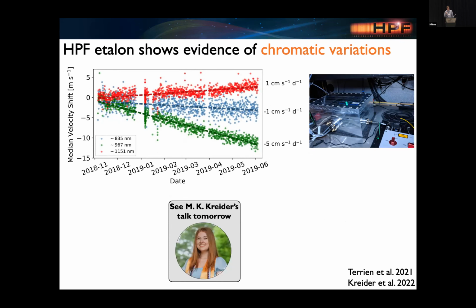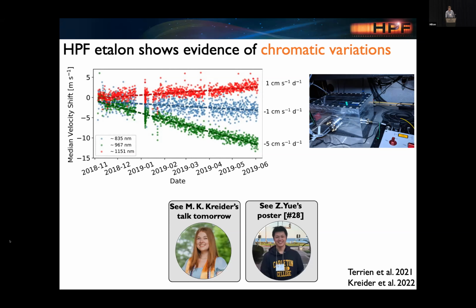And like Suvrath also highlighted, Molly Kreider has a very elegant explanation for these drifts, and definitely attend her talk tomorrow, where she shows that this is pretty much just due to relaxation in the outermost layers of the Etalon. I also want to give a shout out to Sitian Yu's poster, who has been performing detailed drift measurements with the HPF Etalon.